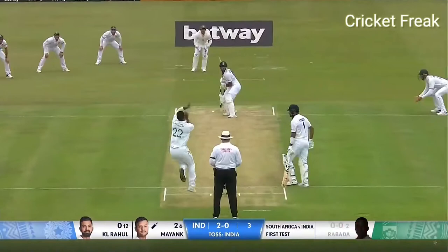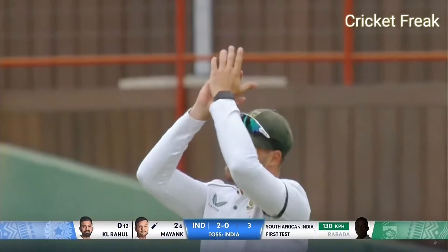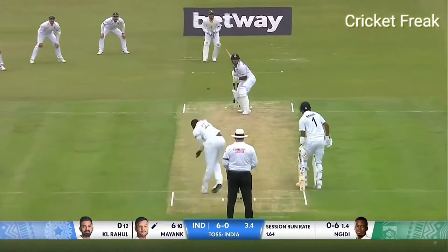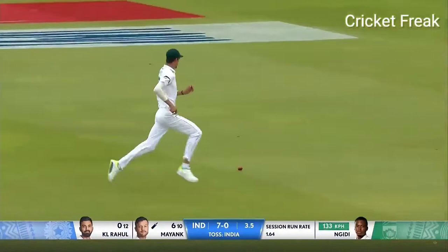It's nicely played. Square on the offside, just in front of square, and that's going to scoot away for a boundary. So back to the picture. Nicely bowled. Just moved it a little bit. That's leg side, and early call of two. Outfield perhaps a little bit on the slow side due to the rain that has been around.